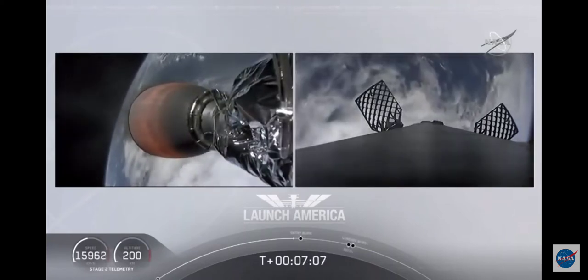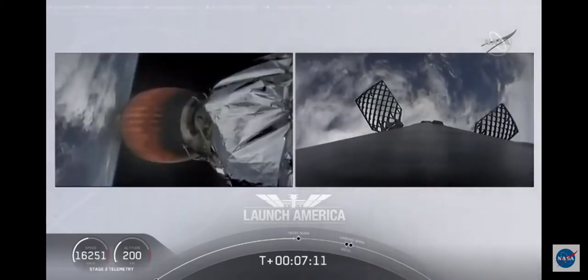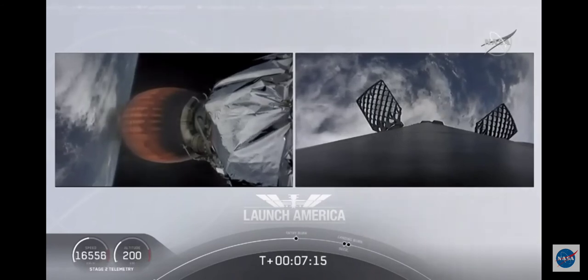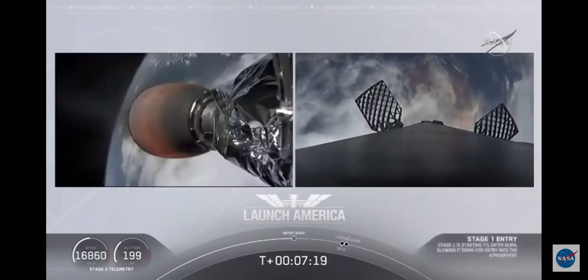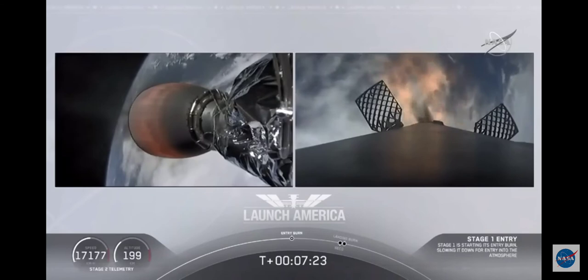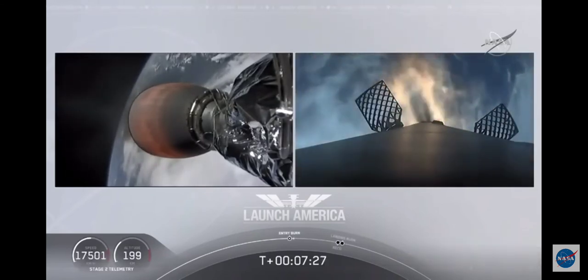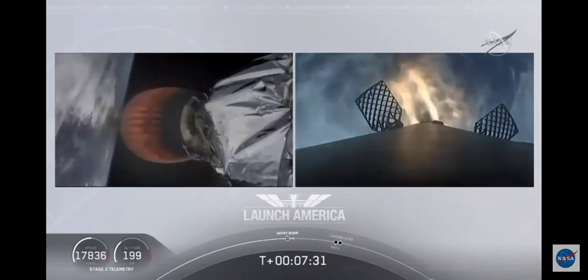Just about 10 seconds away from that first stage starting that entry burn on your right screen. We should be able to see that view live. Stage 1 entry burn startup. And there is that entry burn. Acquisition of signal, New Hampshire. This burn lasts about 36 seconds long. Stage 2 FTS is saved.